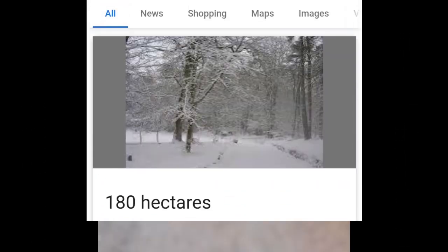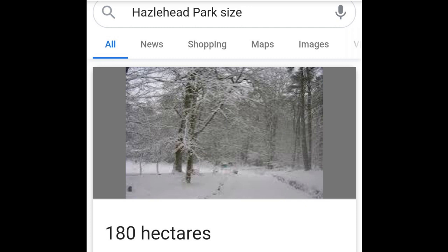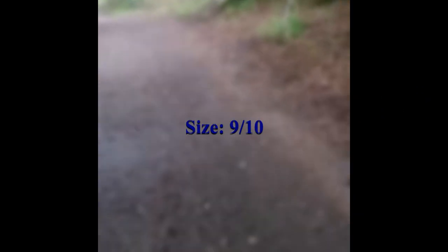Yeah, so overall I think Hazelhead's quite a good park. The size is obviously massive. I think it was 180 hectares. It's quite big. Yeah, it's got to be a 9 out of 10 for size. Maybe it could have some more things around there, but it's huge.